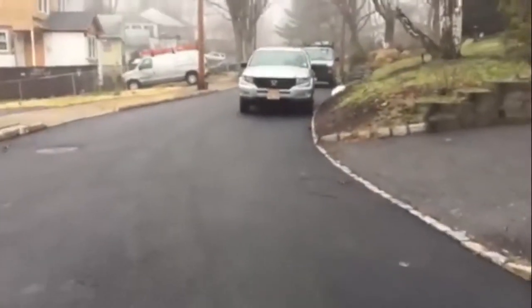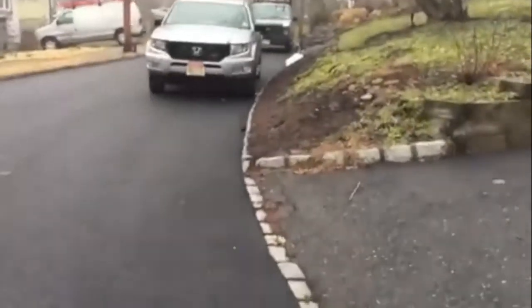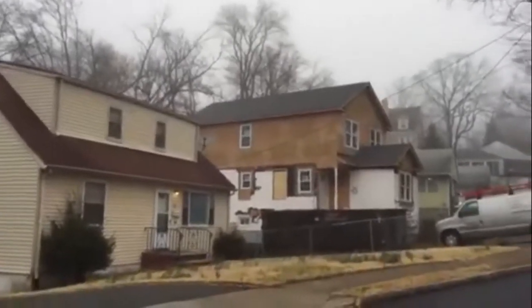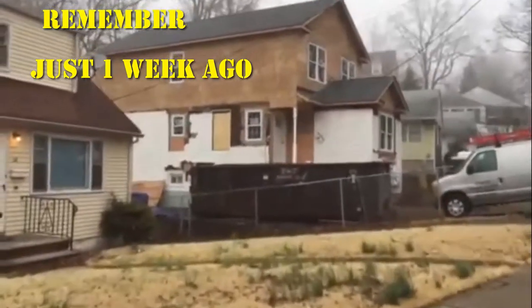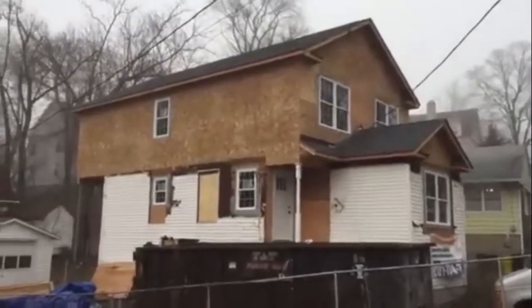Yep, you can see all the trucks here. Everybody's installing the utilities inside the house. And we're gonna go in there, take a look. You can see a nice production line in there. One crew after the next, getting it done. Just built this last week. Just a week ago today, there was no top floor on this house.